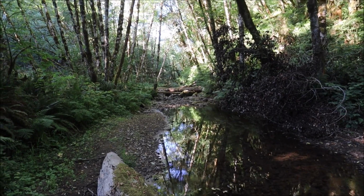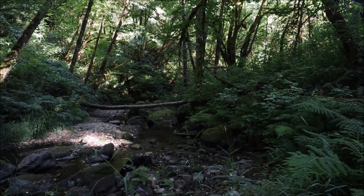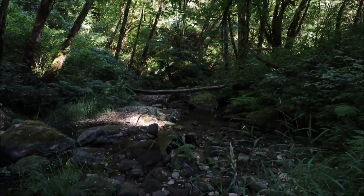Just hanging out with my donut, my chocolate milk, and we're in Elliott State Forest. Got a creek right by camp today. Camp's right up this way, just hiking around. Not too bad of a state park, is it? See, an interesting one. I quite like it.